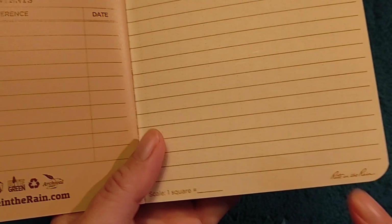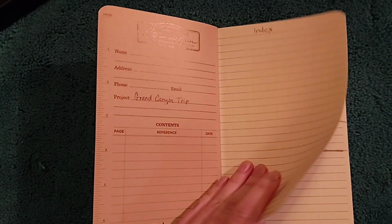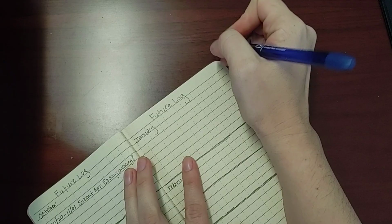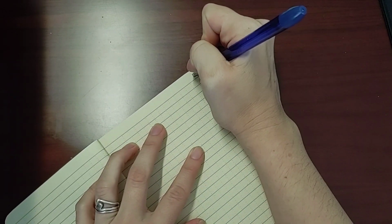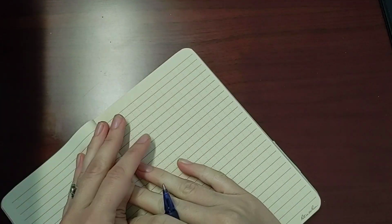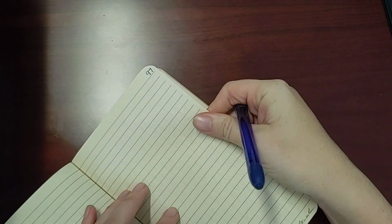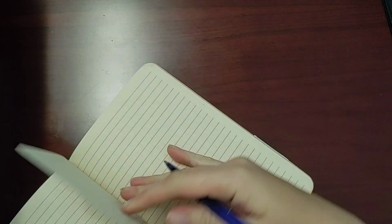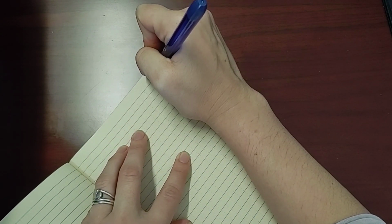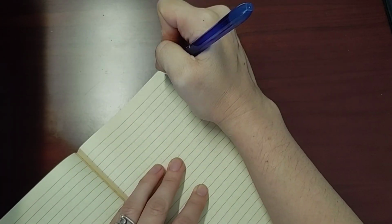I'll have to decide where I want to do it, but there are no page numbers on here. So what I'll end up doing is going into here. I'll probably do it at the top, although on all my other ones, I've mixed it up. It just feels like the top will be the place to put it. Now you can get these journals numbered. Not this particular version, but Write in the Rain does have a version that is numbered. What I do when I number is I don't do the back side, I only do the front side.